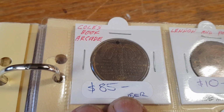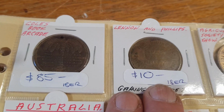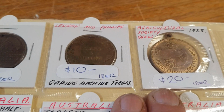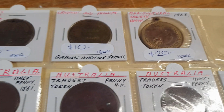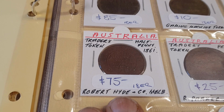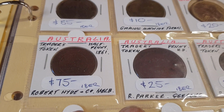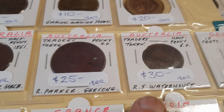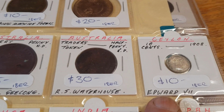I'm not sure how the vision's going to be through the camera here. I'm trying to avoid reflections. So that's a gaming machine token, and that one's an Agricultural Society show 1923. So some interesting stuff here. There's a trader's token here from 1861, so that's getting back pretty early. Some more traders tokens, and people do specialise in the traders tokens. That's a Geelong one, and I did find a few of these on eBay that sold for quite good money.